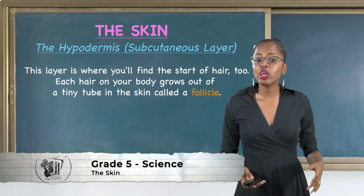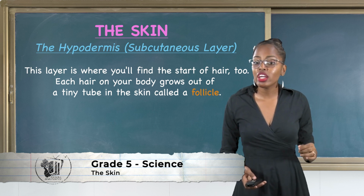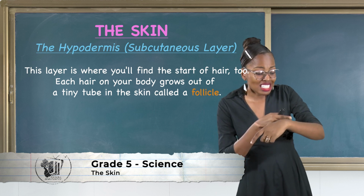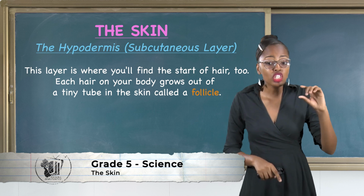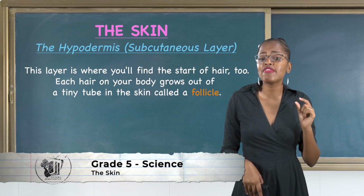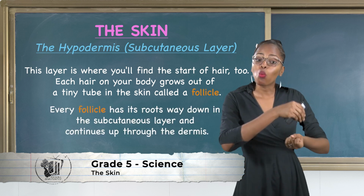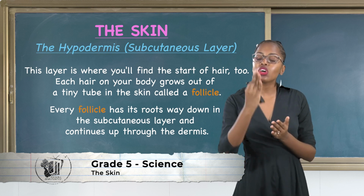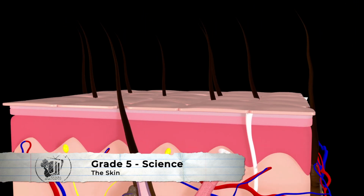The layer is where you'll find the start of the hair too. Each hair does not start from the top where you're seeing it there. It's actually deeply rooted in that hypodermis. So each hair on your body grows out of a tiny tube called a follicle. Every follicle has its roots way down in the subcutaneous layer and continues up through the dermis and finally through the epidermis.